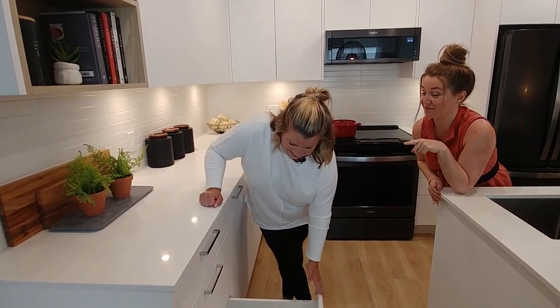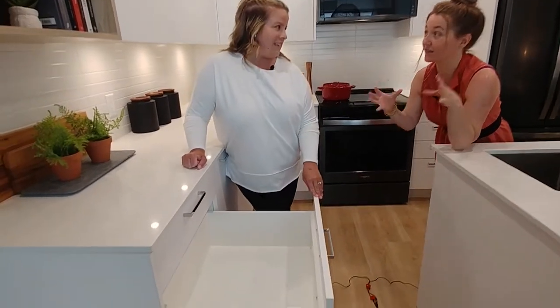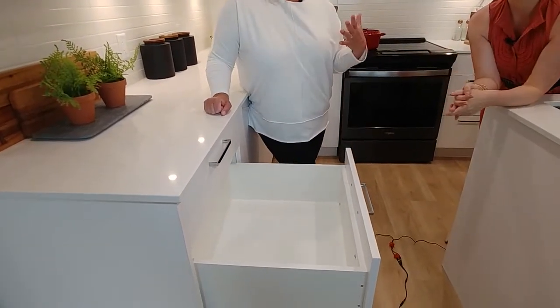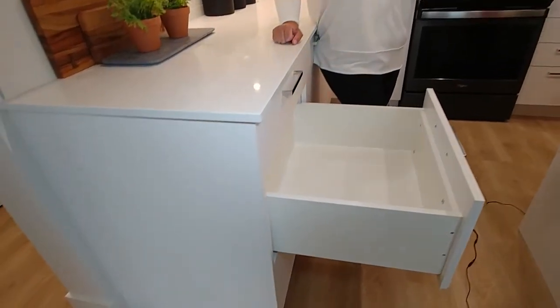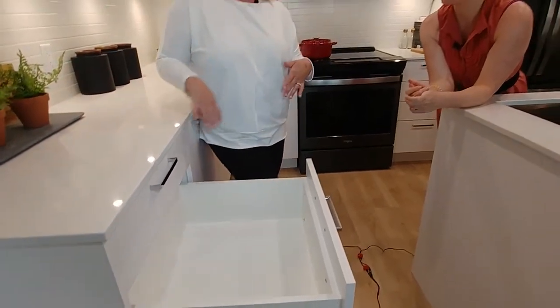I don't know about you guys, but in my home, I struggle to get the Tupperware organized. Even in my home. There are days when I'm emptying the dishwasher and I just want to frisbee it into the drawer and I do not care. And then there are days when I'm like, no, everything has to be perfect.